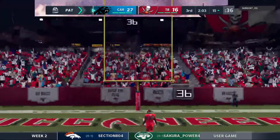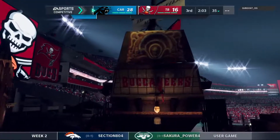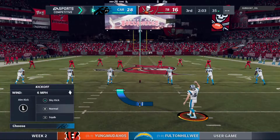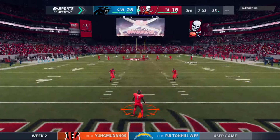Add on to their lead. And he's been a busy man. 5 for 5 now as he knocks another one through to extend the lead. We're going into the fourth quarter now. Here is the kickoff unit as they run up and send this one away.